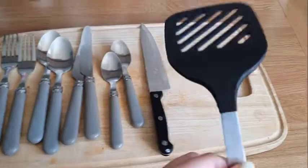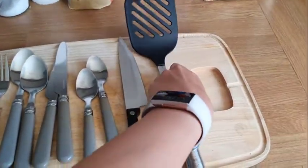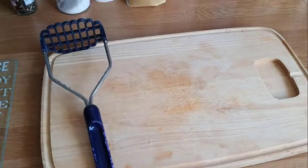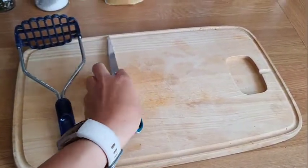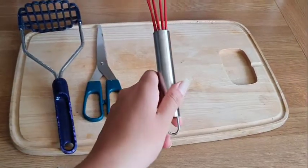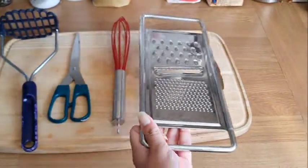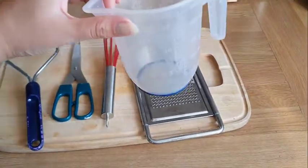And definitely something to use with your frying pan, a spatula of some sort. Someone in your flat should bring this, you shouldn't all need one. So a masher, some scissors, a whisk. So this is all good for baking, so you don't need that many, but someone should bring one of these. And also a cheese grater of some sort is always necessary in a flat. And obviously a jug.